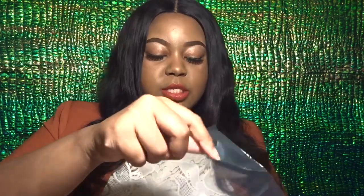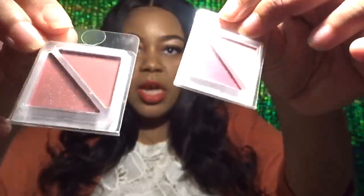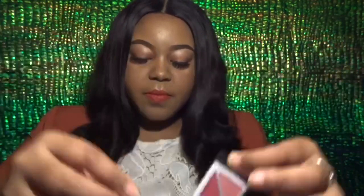As usual, with my reviews, I'm going to start out small and work my way up to the bigger products. They sent me these blush samples. Let me show that to you all. These are just samples of the blush products that they offer, and it has 2 colors on each sample. I hope that the camera is not washing this out.